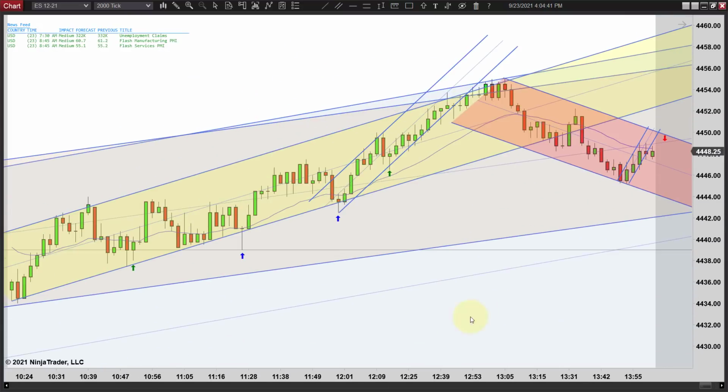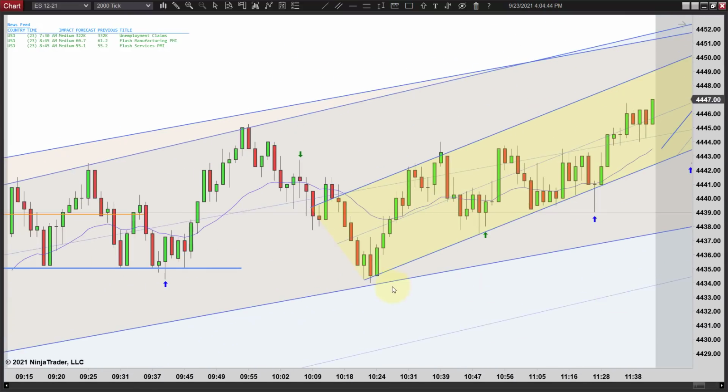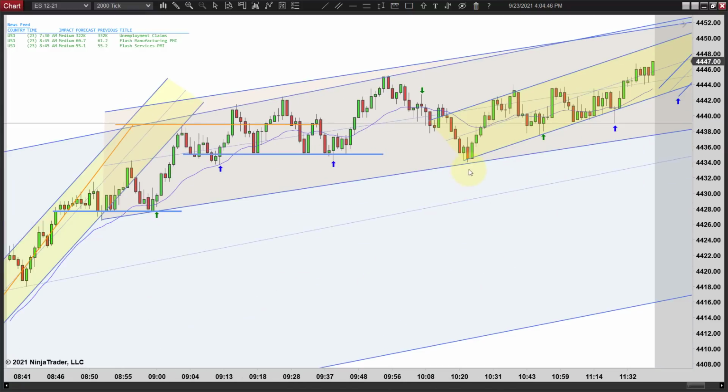Looks like it right there. I didn't quite get it high enough. But anyway, you can see we bounced there. That confirmed it. No setup there really. But if you're just patient, in a few minutes you come back, you get a first entry, second entry.